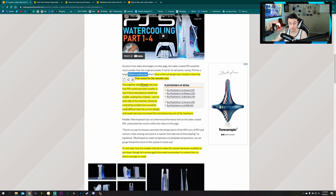However, the reasoning behind not doing that is that controlling multiple fans would be more difficult than the current single fan design, and it would also have increased manufacturing costs of the hardware.